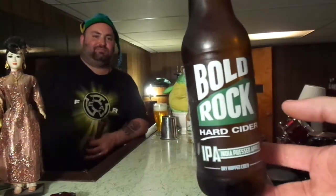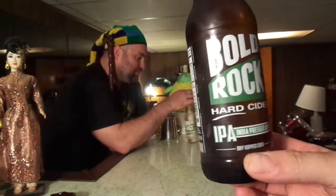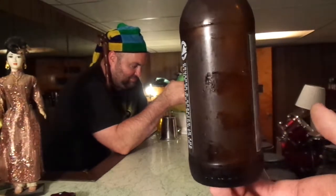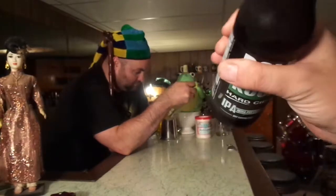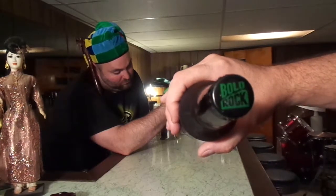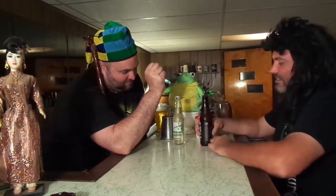Oh boy, so this time we got the Bold Rock labeling hard cider in green, India pressed apple, dry hop cider. As we rotate around, once again, Nelson County, Virginia. This one, 140 calories. Ooh, so they're both 140. So 4.7% content on that one as well. And we go to the cap, and this one is the green on black cap scheme. Crushed and crafted in the Blue Ridge Mountains. So yeah, there's going to be a link to last week in here. Absolutely. Bold Rock, this is the variety pack for all you behind-the-sceners out there.